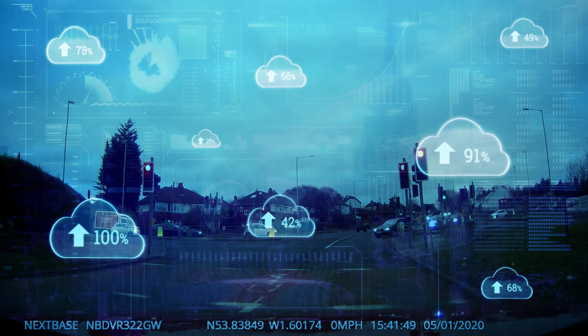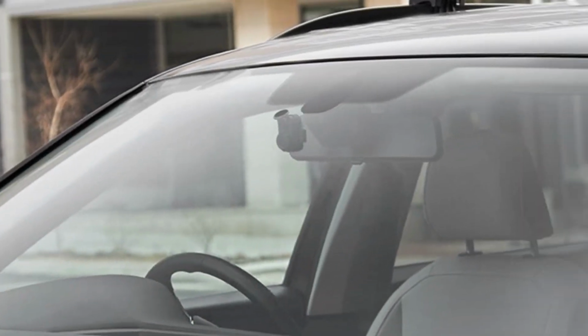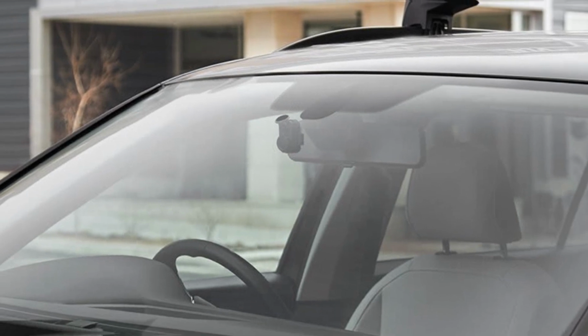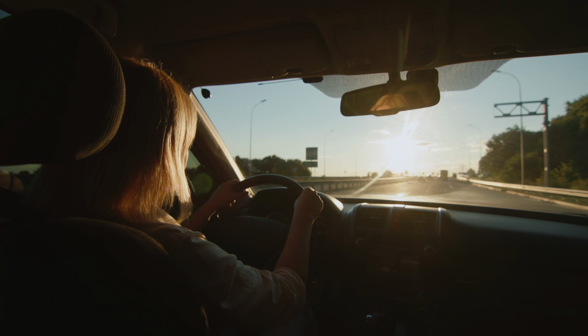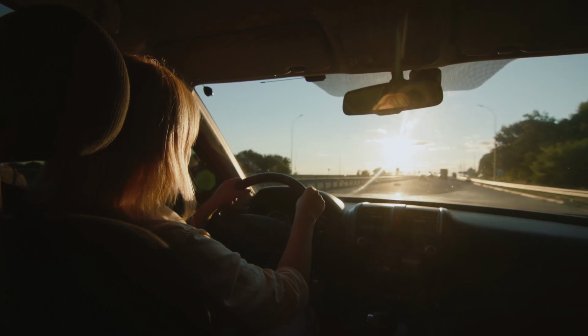The true strength of the Garmin Dash Cam Mini 2 lies in its design. It's so compact that it practically disappears on your windshield, minimizing distractions and maximizing your driving focus.